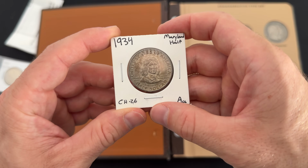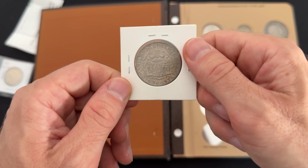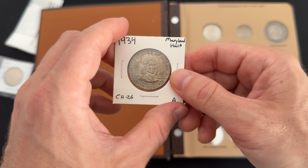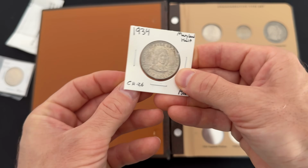So first off, we got the Maryland half from 1934. And I love that I have little things from each of these coins that remind me of things in my life. Like Maryland, for example, I went to Rutgers University in New Jersey, and I had a lot of friends that went to the University of Maryland.